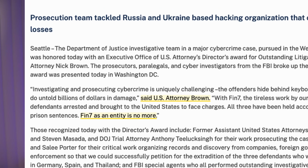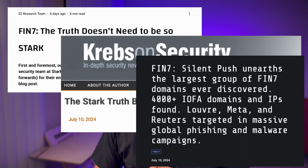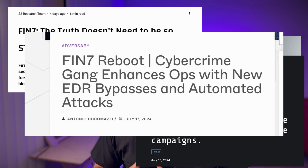Last year, U.S. Attorney Brown said FIN7 as an entity is no more. This year, there have been several reports about the resurgence of FIN7 and how they're using different tools, evading AV. I think they, as an entity, are still here. So let's talk about detections.